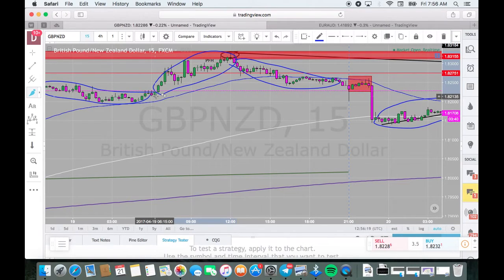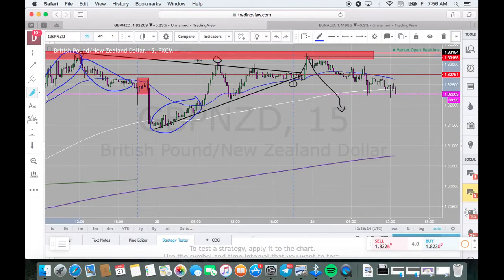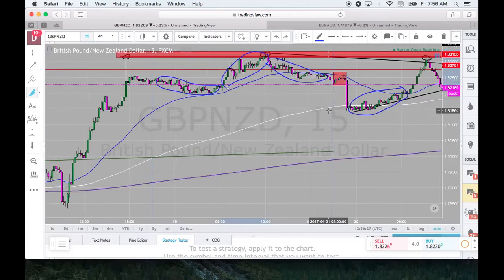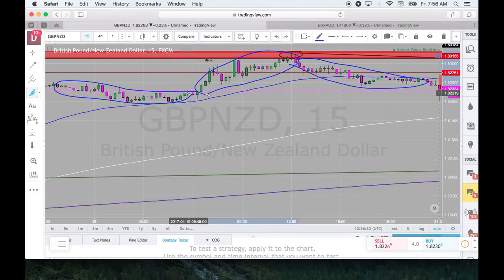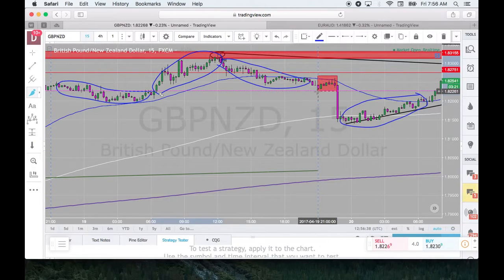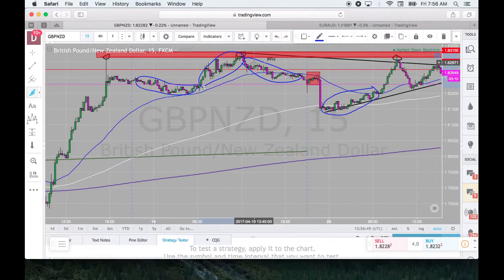Then we have GBPNZD. Looks like it's falling nicely. So we have Asian session, London session. Alright, London session does the fake out. And then New York session, they correct against what they did during London session. It happens almost every time, you guys. London session, they'll move it up, and then New York session, they'll move it down. Because they're just balancing out their equity, and basically the buyers and the sellers.